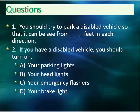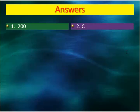Number 2, if you have a disabled vehicle, you should turn on A, your parking lights, B, your headlights, C, your emergency flashers, D, your brake light. Number 1 is 200, number 2 is C.